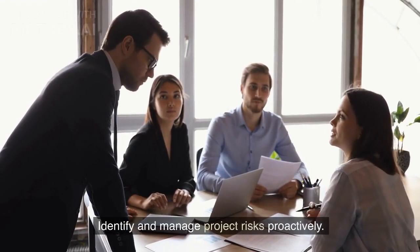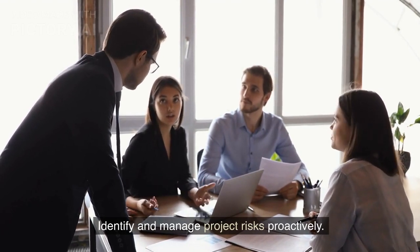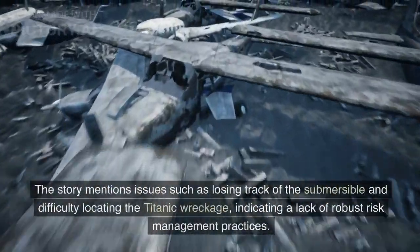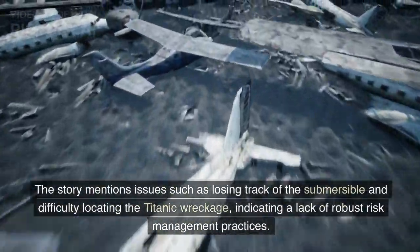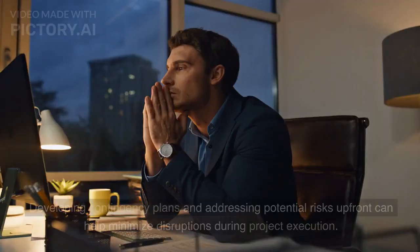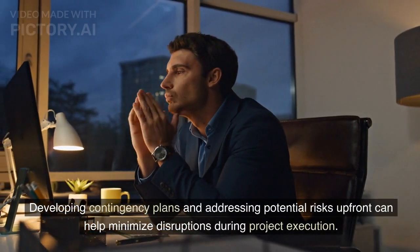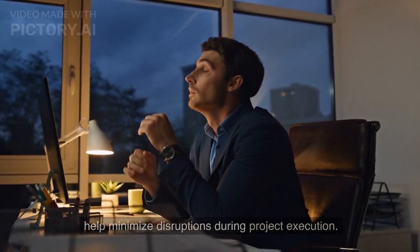Risk management. Identify and manage project risks proactively. The story mentions issues such as losing track of the submersible and difficulty locating the Titanic wreckage, indicating a lack of robust risk management practices. Developing contingency plans and addressing potential risks up front can help minimize disruptions during project execution.